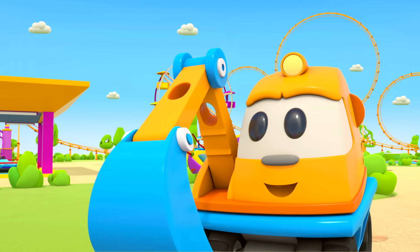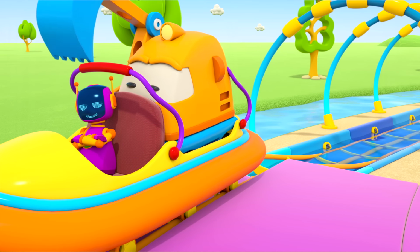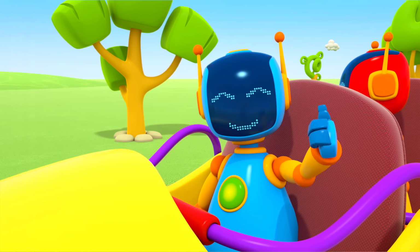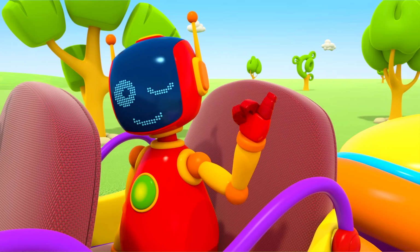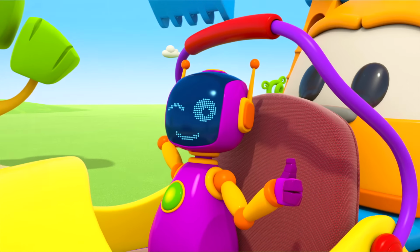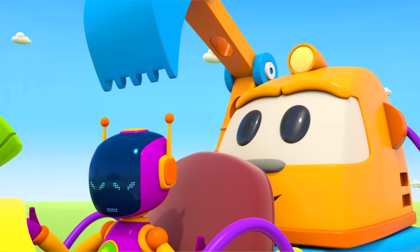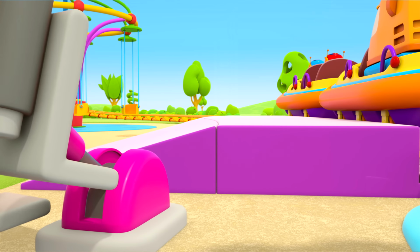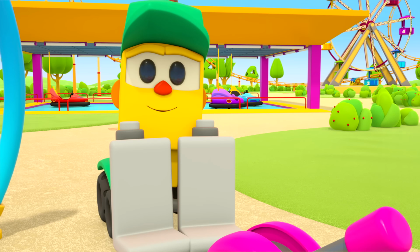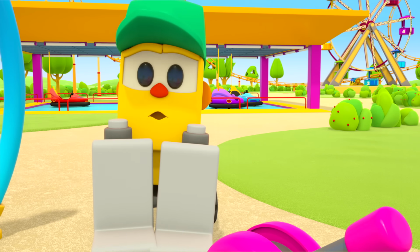Hey, wait for me. I'm going first. Everyone strapped in? Not everyone. Robot! Go! Lifty, are you not going in? No, no. I don't want to get wet.